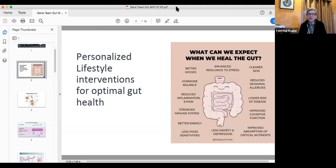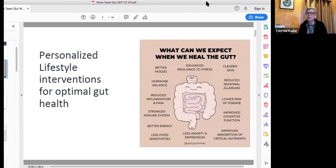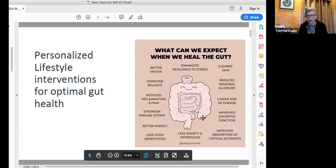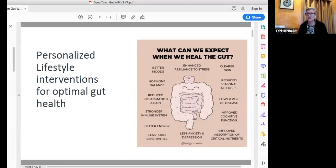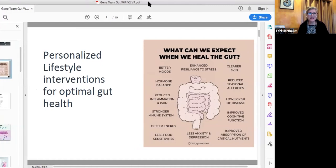So we should be looking at the personalized lifestyle interventions for optimal gut health slide. Yeah. I felt like this is a good one to share, because if we have a healthy intestinal tract, it is going to affect all aspects of our health. We know that. And like Michelle was saying, 80% of our immune system is basically supported and created within the gut, within the dynamics of gut health. And so it's important to really refine this and get it right.